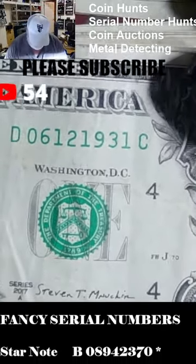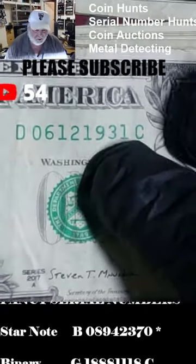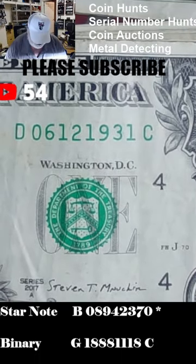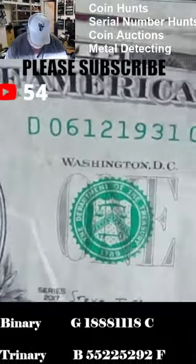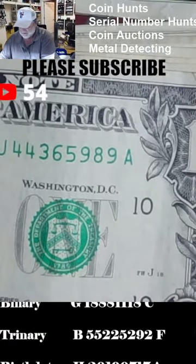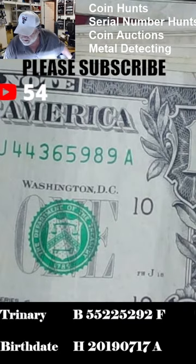It seems crazy to me, but you know, the market dictates value. And right now on eBay, birth date notes are going for $10, $20 or higher if they're in good shape. People are wanting to get a $1 note with the date they were born on it. So we hang on to all of those.